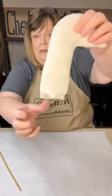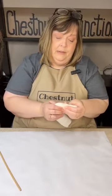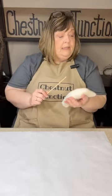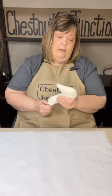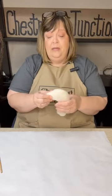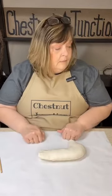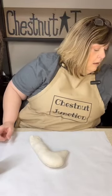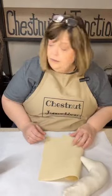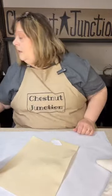Okay, so I'm gonna leave the bottom of this open for us to be able to put the stick in and wrap the jute around it. And now I'm getting all paranoid that this looks like a goose. Paint, we need paint. No, I'm going to go ahead and use felt for his ears. So I'm going to cut out two ears.